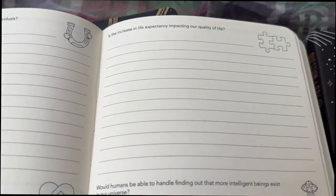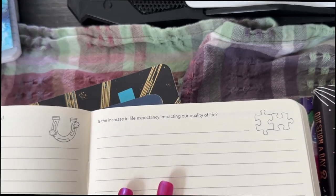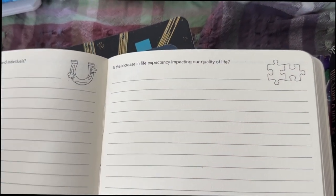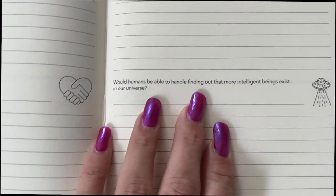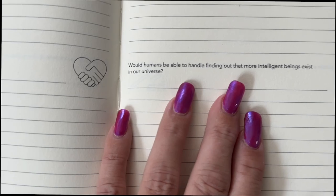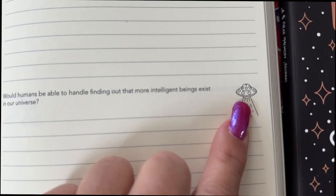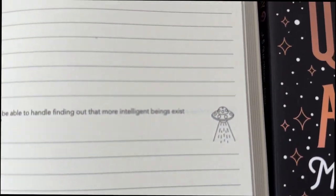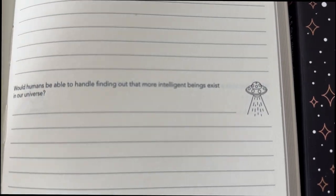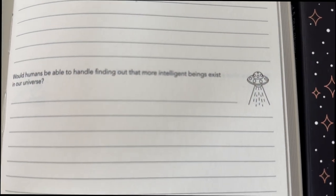Great fun. But you can use these for writing prompts, as I just said, or you can use them for junk journal prompts. If you're looking for a different theme for a glue book, pick something out of here. Would humans be able to handle finding out that more intelligent beings exist in our universe? There's a ton of different ideas in there. You could do a space-themed journal. You could do a galaxy-slash-universe science type journal with the glorious pictures that are coming in from the web cameras now. They're just phenomenal photographs.